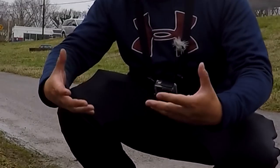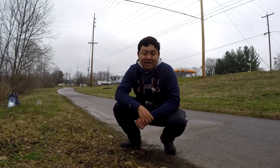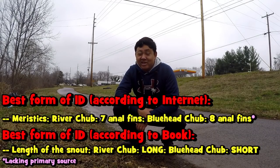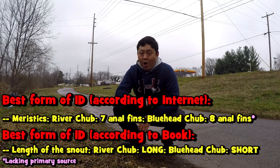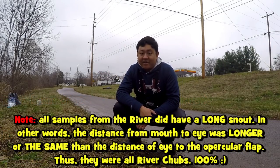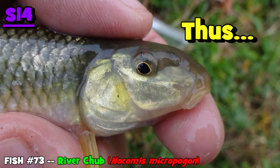But, however, thanks to the wonders of the internet, I was able to Google it up, and I just checked the heuristics. Bluehead chub apparently has 8 anal fins, and river chub 7. All the samples that I have caught today so far from this river had 7 anal fins, so that is not a new species for me.